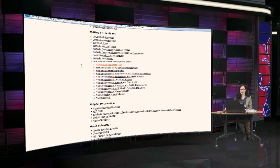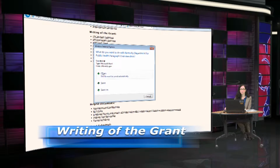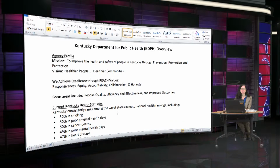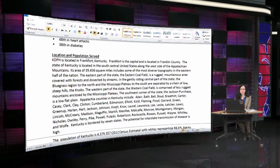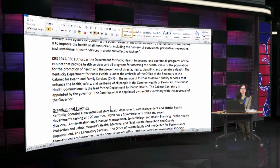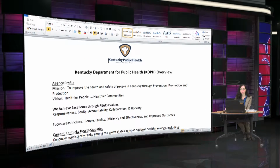So now we're going to shift to the actual writing of the grant. The first thing I'm going to talk about is the DPH paragraph overview. We've included a link here, and this is basically a Word document. It has such things as the agency profile, our mission and vision and values, as well as some current Kentucky health statistics. It also has location and population served, and governance. A lot of times you'll be asked about governance on your application, so you can just cut and paste for your own grant application. We've also included things about funding and organizational structure. Just a great resource for you to cut and paste into your own.